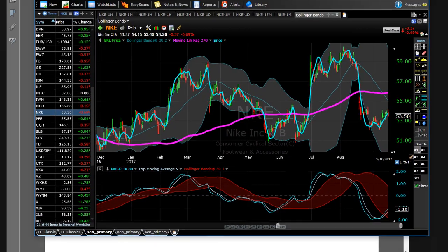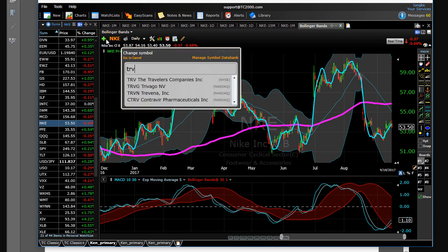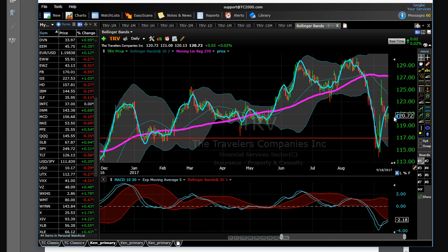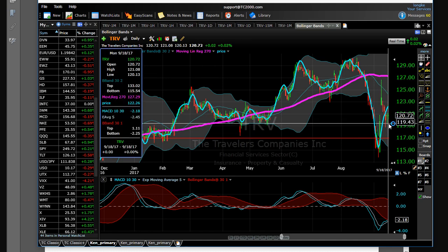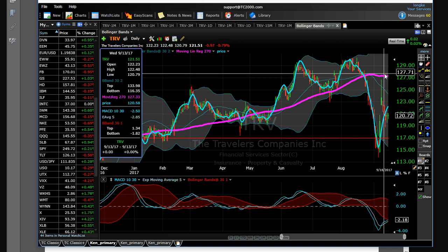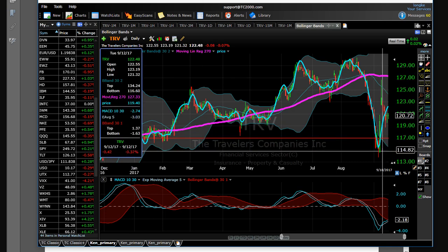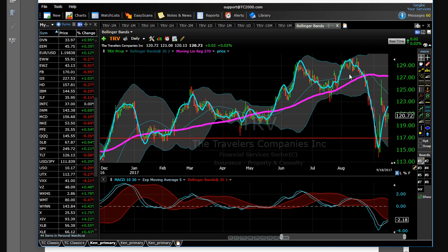The other expanded pinch box, Travelers. I like the short side trade. I'm ready to go short at about 119.32. I'm ready to go long at 121 with a target of the RL270. And on the downside, I'm looking at 117 and then 115. You can see how this move has caused the RL270 to peak and start to roll over, and signs are pointing to the downside. We'll see how this goes. So again, I like the bi-directional trade on this one.